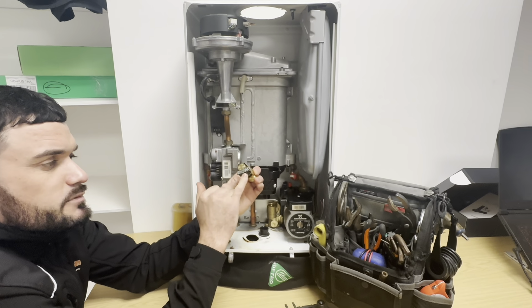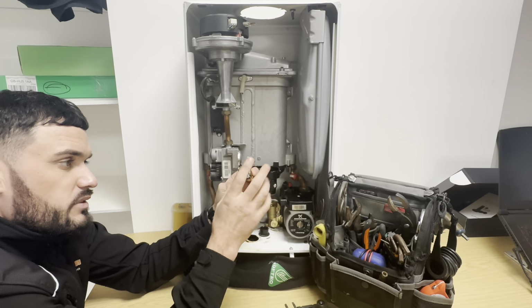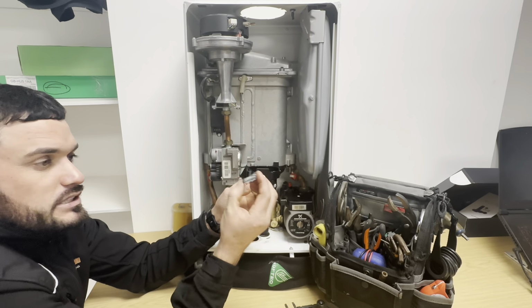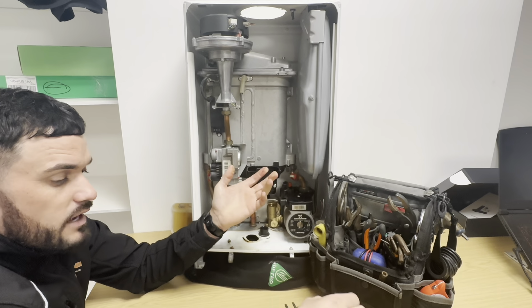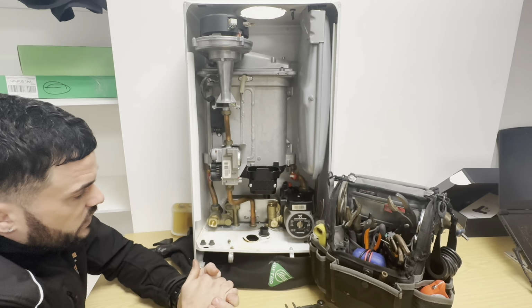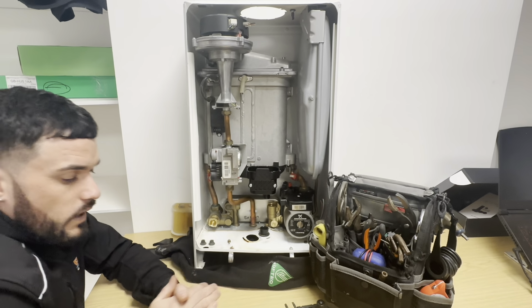Now on these Ideals especially, you're looking for a solid red light. If you're getting an intermittent light where it's flashing every now and again, there's an issue with either the turbine or the sensor, but we replaced both in this instance. Then that signal goes back to the board, and once the boiler senses it's been called for hot water, the diverter valve will move over, which is down here, into hot water priority mode, and obviously it'll force water through your plate heat exchanger. So that's predominantly how the hot water side works.